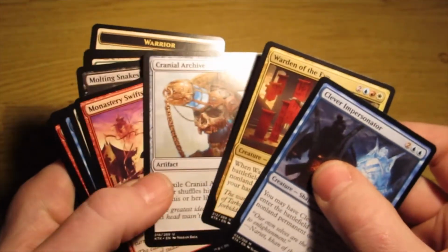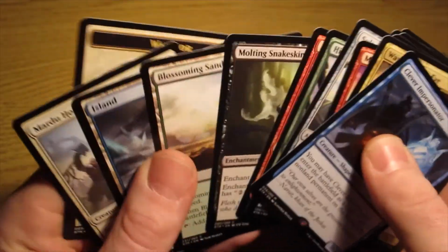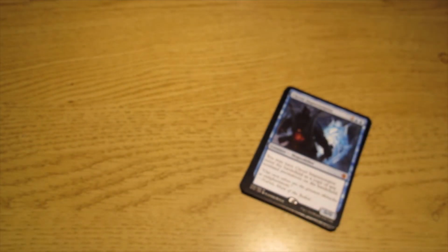So there you go. That's an okay pack, not too bad. So I've got a reasonable rare, a couple of uncommons, and some actually really good playable commons. I'm more excited by the commons because they actually work with decks that I already have. So I'm going to have a look and see how they work. So yeah, there you go.